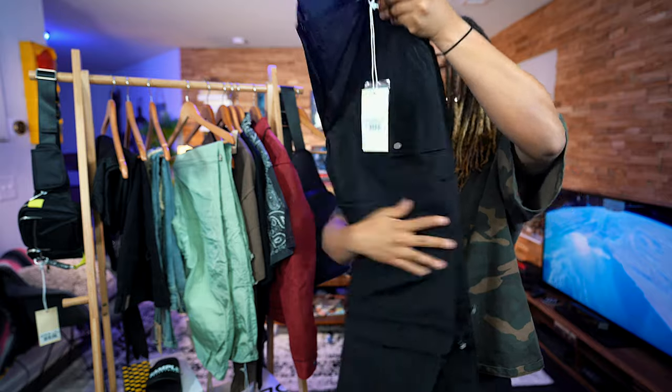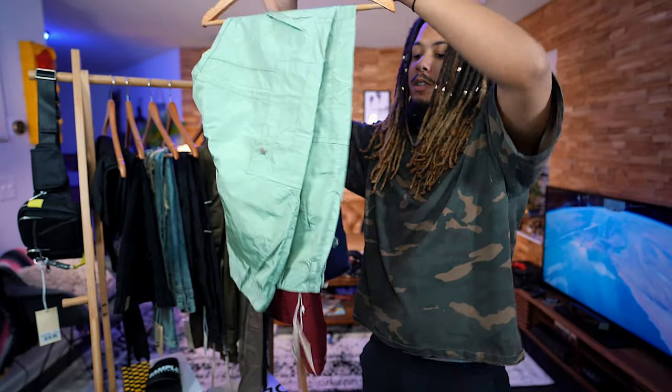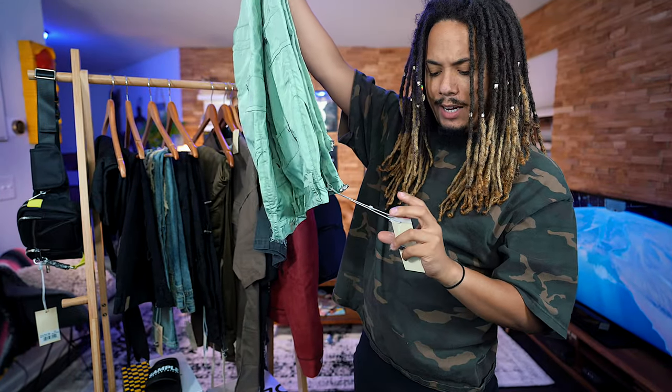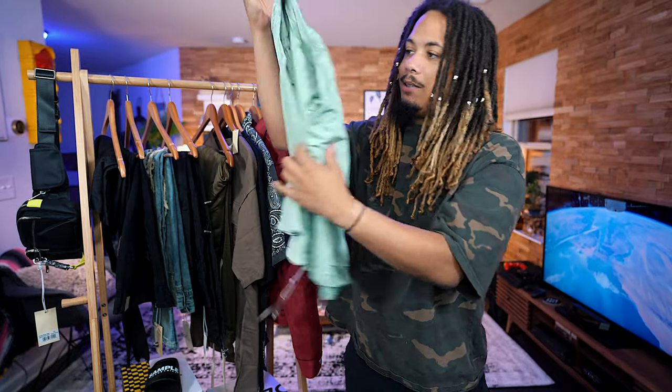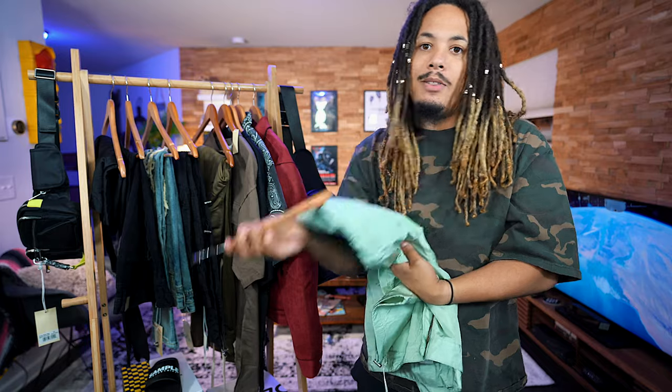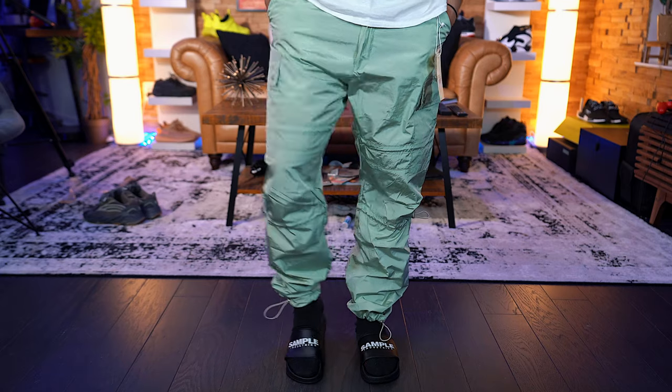These are in all black. Right here we have the mint. So this is the mint one. Now in this size particular, I got a 34 on both of these. They offer these in regular waist size. Sometimes it's not 34, sometimes it's like a large. So right here we got the 34.